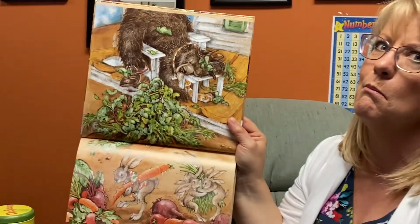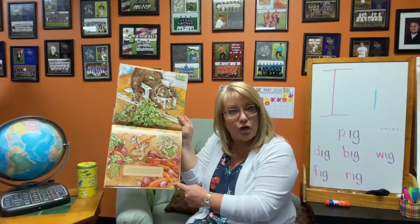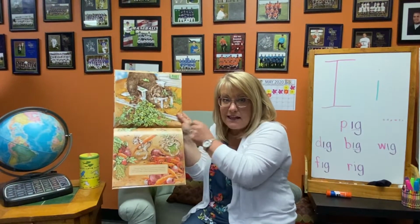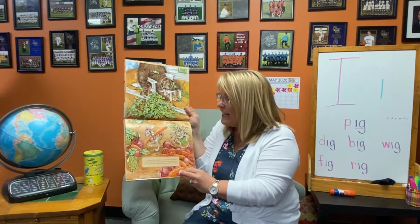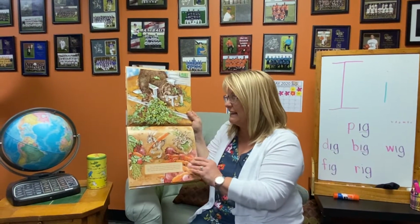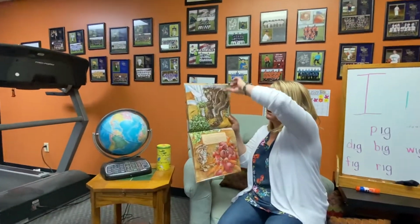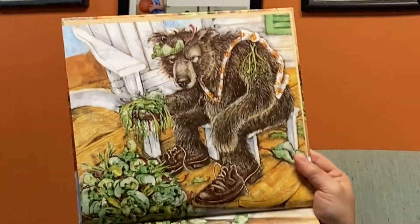Hey, wait a minute. The bottom half is all the good food. What did they leave Bear with? The leaves and the stems that you can't even eat. Not of those plants, at least. Oh my goodness. And they threw some right on his head, and he's still sleeping. Uh-oh. Look at that face.